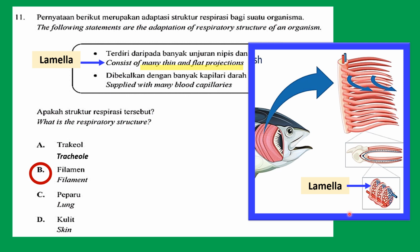All right, so the filament is supplied with many blood capillaries, as stated in this statement here. So that gives us a clue that's the right one. But secondly, apart from that, it has the many thin and flat projections. These are called the lamella, right? So sticking out from all these filaments, there are tiny projections called lamella, where the blood capillaries are found.